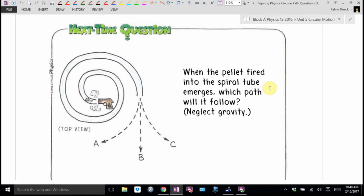What do you think? Robbie? Path B. Why must it be path B? Why can't it be any of the other paths? Because there's no force acting. Did you hear him? If you're changing direction, that must mean you're accelerating, and that must mean there has to be an unbalanced force acting on you. There is no force acting on it. It's going to keep going in a straight line.